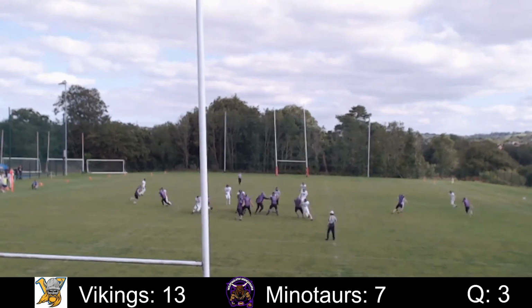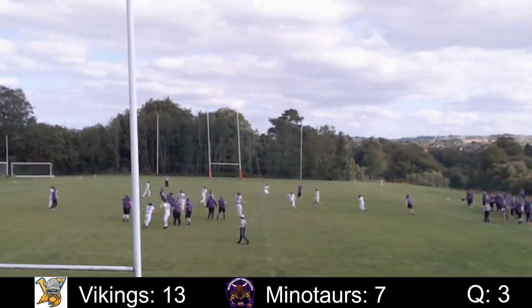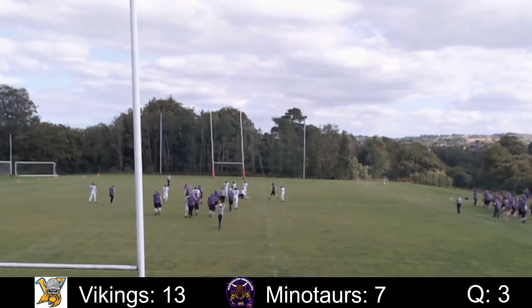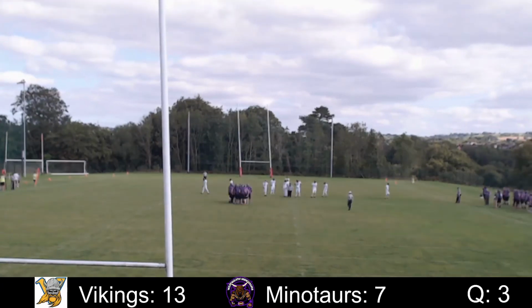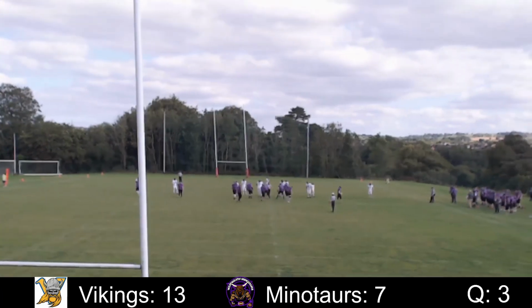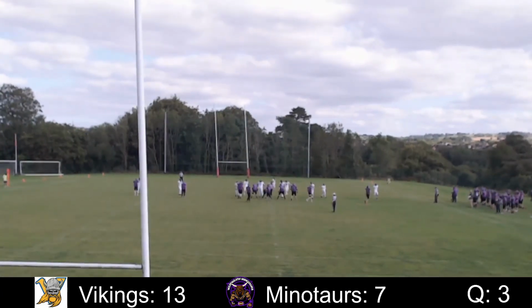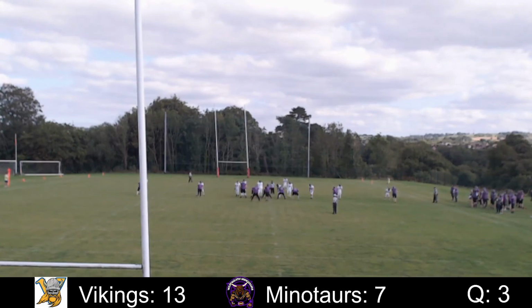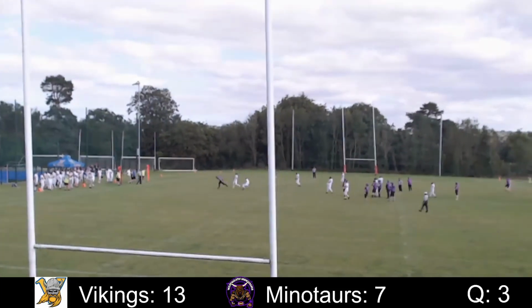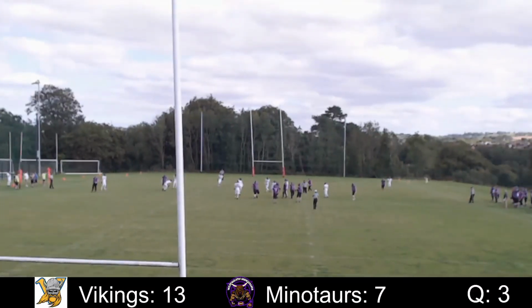Ball snaps, drop back to pass. Heavy pass rush. Easy pass over the middle. Right on cue, Jack Lynch at the conversion. Wide open across the middle. Minotaurs working the timing offense at the moment. Looking to just get back there. Catch him in the right spot at the right time. Ball snapped. Drop back to pass. Ooh, almost a great catch there. Try to stick it to one hand.